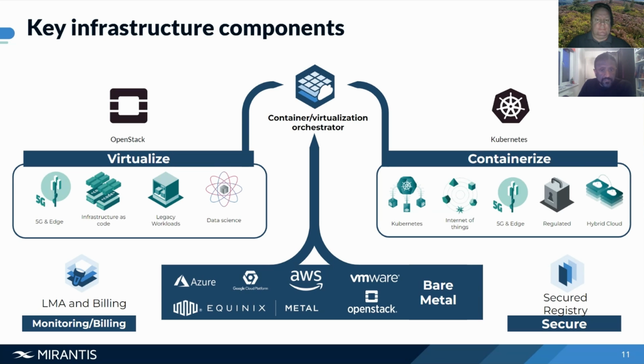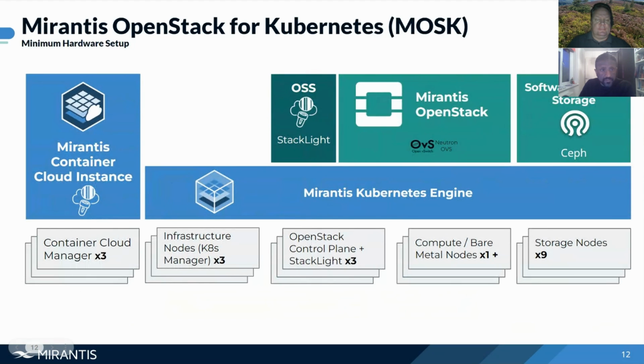So how does this look from an on-premise cloud footprint in terms of nodes? What we have here is the Mirantis OpenStack Kubernetes solution. So here, this is essentially our on-premise cloud footprint for addressing your virtualization requirements. Again, you can use Mirantis Container Cloud to deploy Mirantis Kubernetes Engine on top of OpenStack as well. So it does address both your virtualized workload as well as your containerized application requirements.